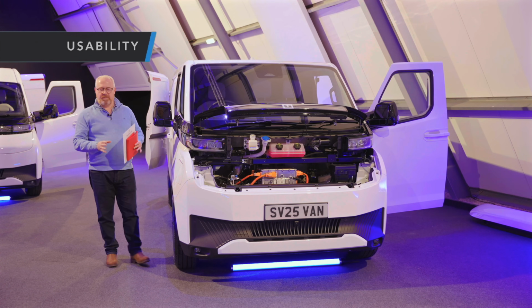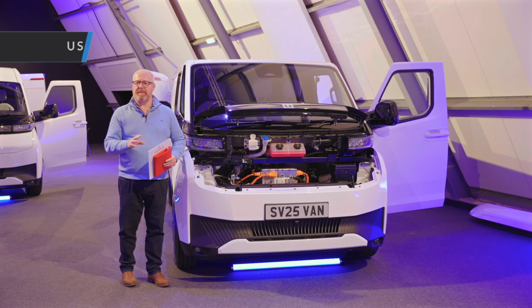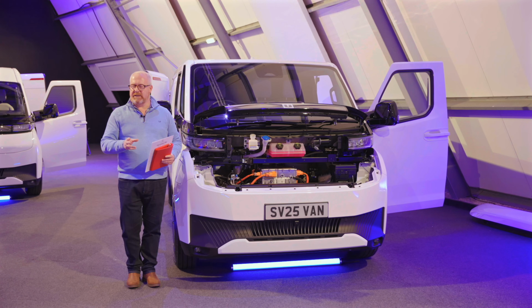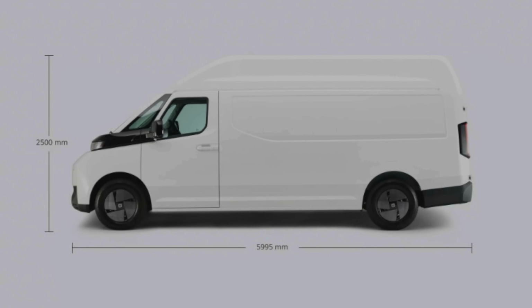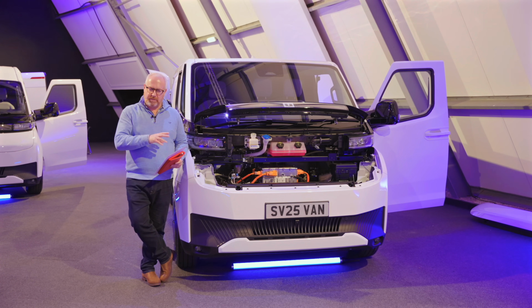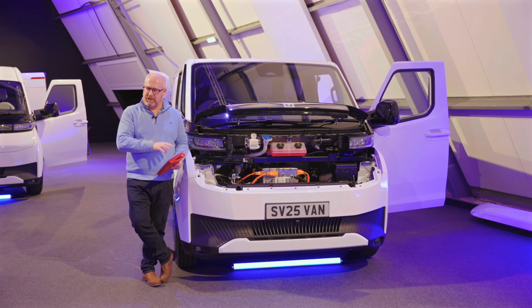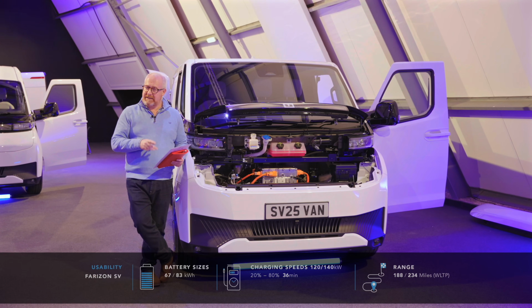Right, let's talk about important stuff now, such as battery sizes, charging speeds, all the rest of it. Now, I've been saying to you there's two variants. There's going to be a third variant, the L3H3, so longer length, maximum height. That's coming later in 2025, okay? There are figures available for that, but it's not in the UK at the moment. These are the launch vehicles that we've got here.